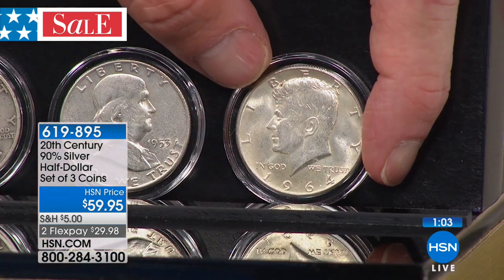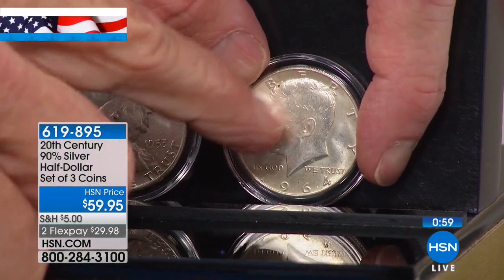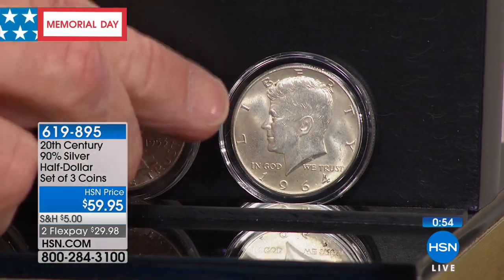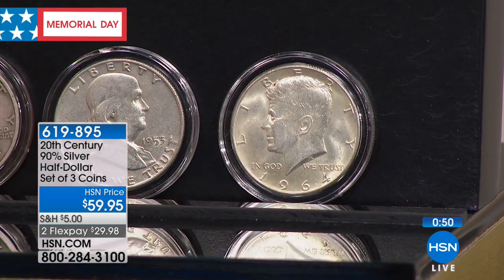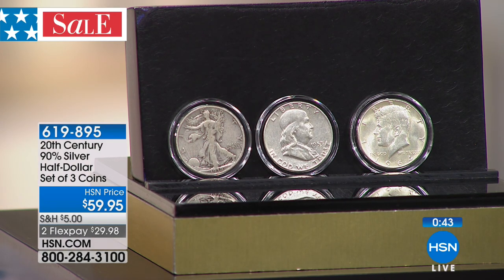Oh, that's too neat. Over the course of the years, they have flattened this hair out. This is high relief because this is the first year of issue, because it's difficult to do. Once again, in the catalog, $36.50 if you want to buy this coin individually, $31.50 right here. So you're looking at the better part of $100. We are $59.95. So in essence, the numismatic value is up in that edge.